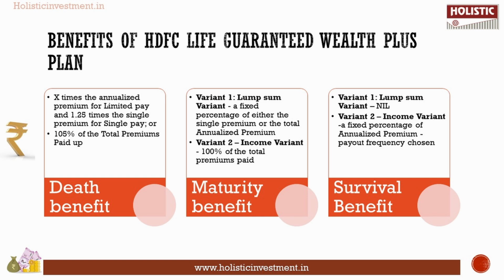Next, maturity benefit. Variant 1, lump sum variant. Under this variant, the policyholder will receive a fixed percentage of either the single premium or the total annualized premium payable under the policy as a lump sum maturity at the end of the policy term. Variant 2, income variant. Under this variant, you receive a lump sum as a maturity at the end of the policy term, which is equal to 100% of total premiums paid during the policy term.